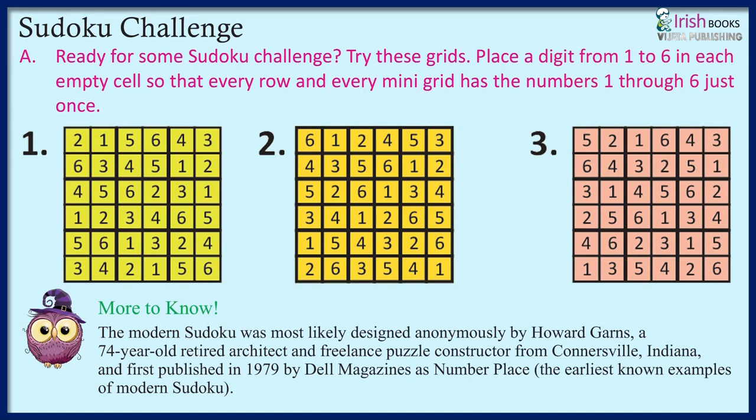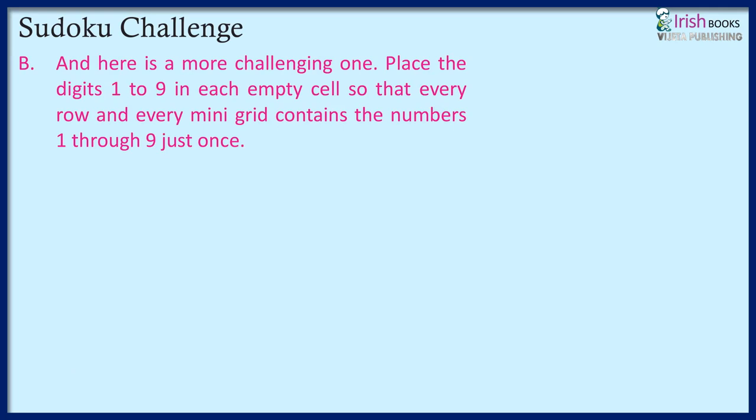More to know. The modern Sudoku was most likely designed anonymously by Howard Gans, a 74-year-old retired architect and freelance puzzle constructor from Connersville, Indiana, and first published in 1979 by Dell Magazines as Number Place, the earliest known examples of modern Sudoku. B. And here is a more challenging one.